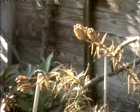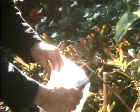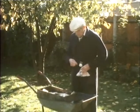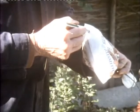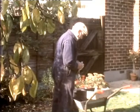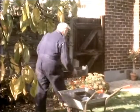Seed pods have formed on the Lilium regale, and Fred, ever an opportunist, will not let them perish with the year. He collects them in a paper bag and ties it up tight to keep the pods dry, not forgetting to label and store in a dry place. He'll sow these again in February and expect the flowers to arrive within 3 years. He usually saves the salvia seeds in the same manner.